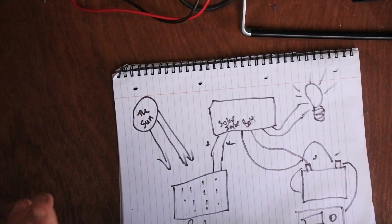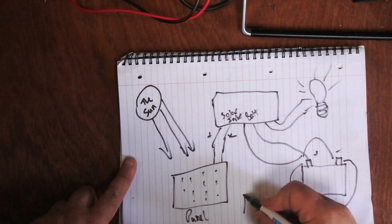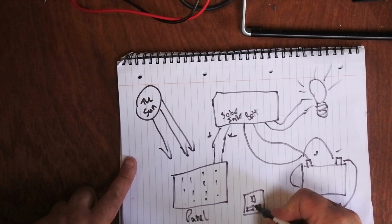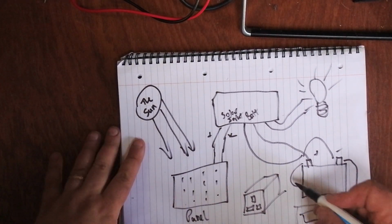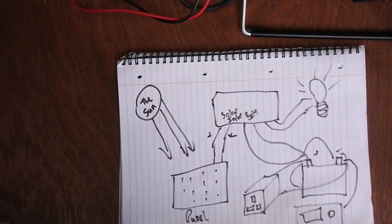But if you need mains power, and that's probably what most people are going to need, you need a device called an inverter. And an inverter simply takes 12 volts and converts it up to mains voltage in your area. In this case it will be 230, 240 volts. And again, that connects directly to the batteries. So really, it's not that complicated to set up.